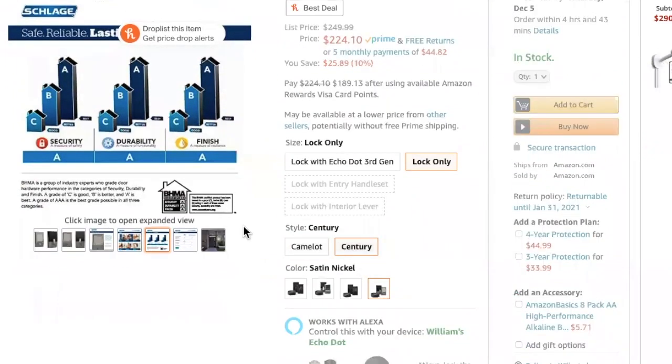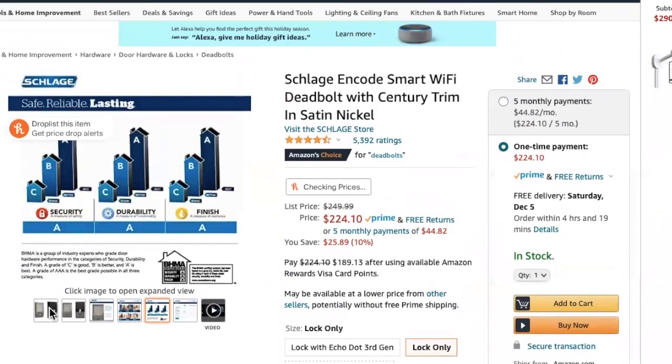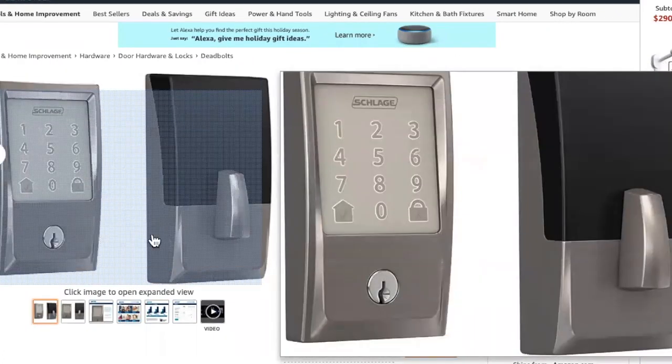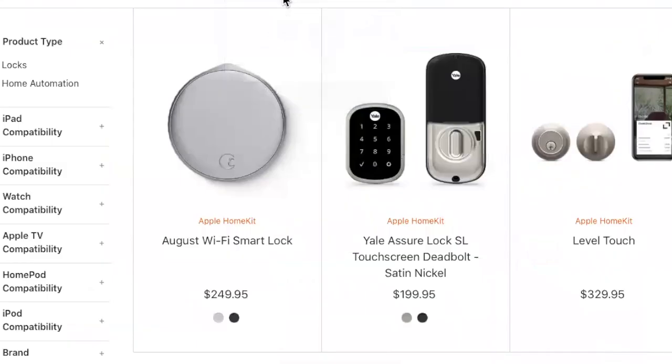There are 2 different models, I guess a Century and a Camelot, so there are different versions of it. Now, one reason that I went with this lock over the other locks on this screen, or at least 2 of them, was the keypad option. The keypad is non-touch. It will not hold a fingerprint, so someone can't look at the keypad to see which numbers you touched, because the fingerprints are supposed to deteriorate and not be captured on the device.